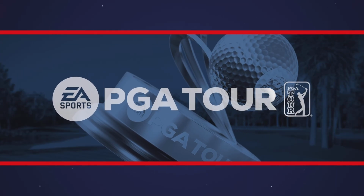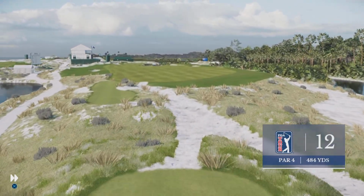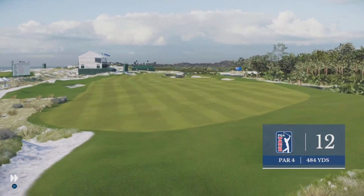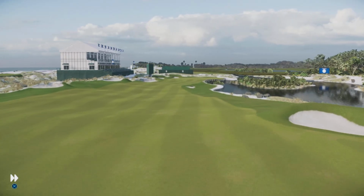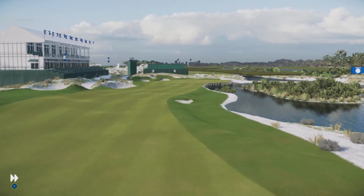Next up, the par 4 12th at 484 yards. The fairway here is one of the most generous on the course, but the closer you get to the hole, the more that lagoon and bunker start to make their presence felt.